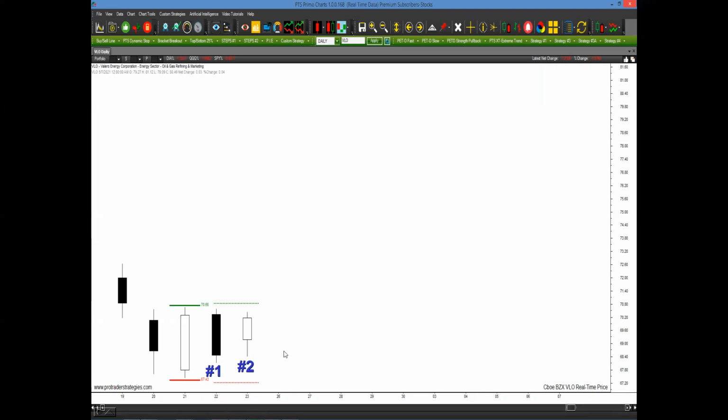So now that we have a valid setup, we know that if we trade up here first, we're going to buy. If we trade down here first, we're going to sell. So let's see what happened on the next bar. Well, we traded there. And so you could have gone long there, or if you want to be more conservative, you could have waited to see where it closed, but that's not required. Those are just different ways to enter.